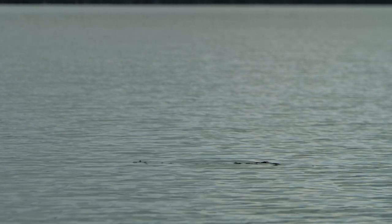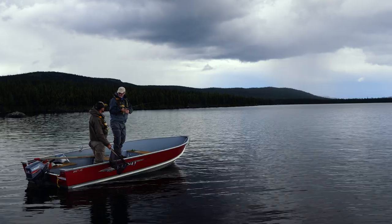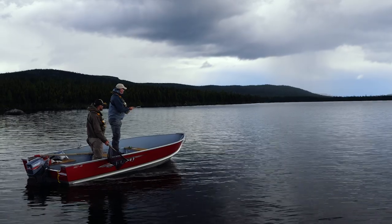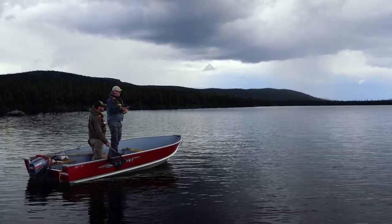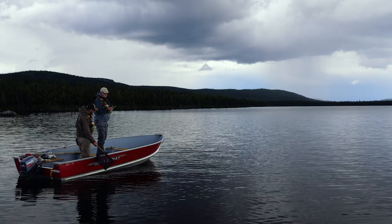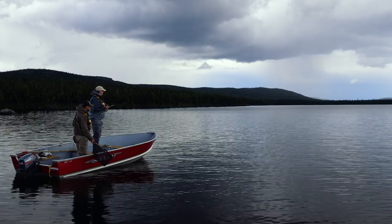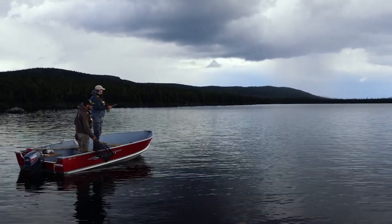Set. Got him. Nice. Whoa, that was quite the take, and thanks for telling me to set. No problem. Oh, this is a powerhouse. We actually thought it wasn't that big a fish, but I think it's a bigger fish. She's thick for sure. I switched to my 6-weight because we're seeing fish all around here, and I just want to be able to cast.